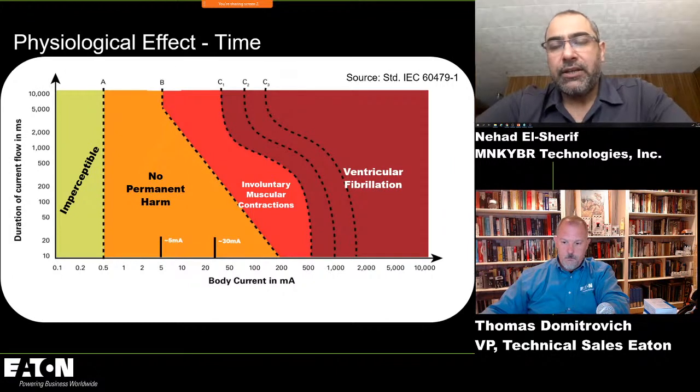This chart is, the source says, based on IEC 60479, part number one. Dash one is part number one. There are three parts of this standard. The standard title is the effect of electric current on humans and livestock. Part one talks about 50, 60 hertz. Part number two talks about higher frequencies. There's some similar stuff, but they did more testing on higher frequencies. I don't have all the background research, but I have the standard, and this is what they reported.